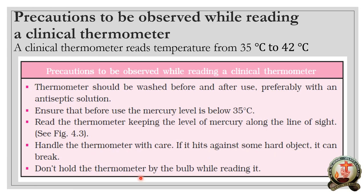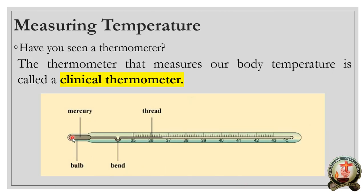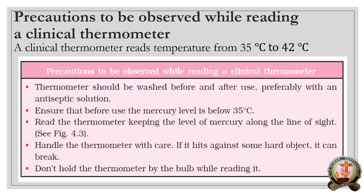And don't hold the thermometer by the bulb while reading. The bulb is there, right? So you are not supposed to touch this bulb while reading. These are a few precautions which you need to observe while reading a thermometer.